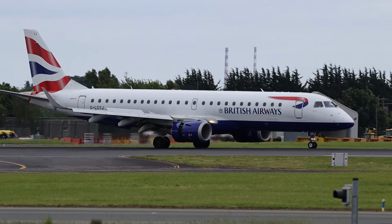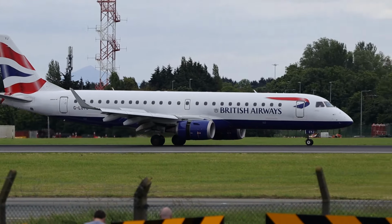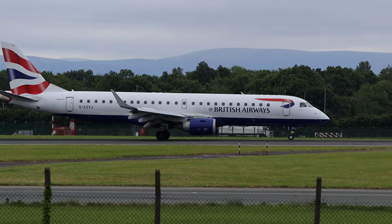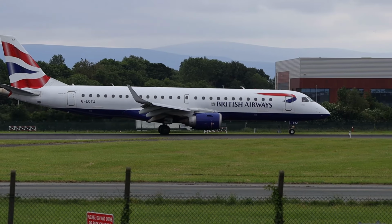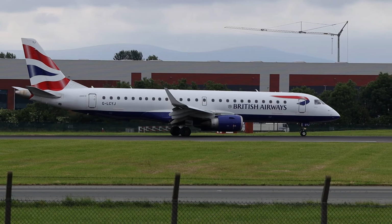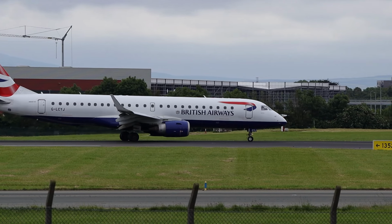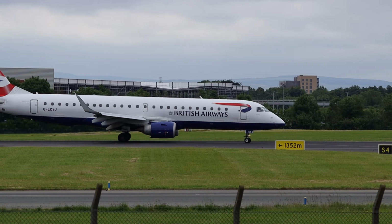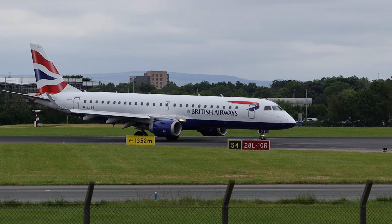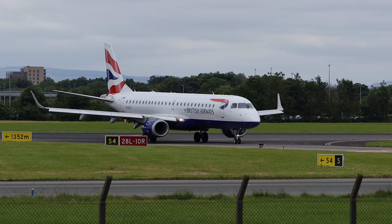Affirm. Five Echo, Sierra 4, right Sierra, contact ground 121.8, goodbye. Sierra 4, right Sierra, 121.8, 95 Echo, goodbye. Ryanair 663, wind 290 degrees, 12 knots, runway 28 left, clear to land. Clear to land 28 left, Ryanair 663.